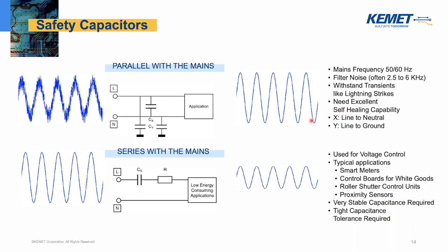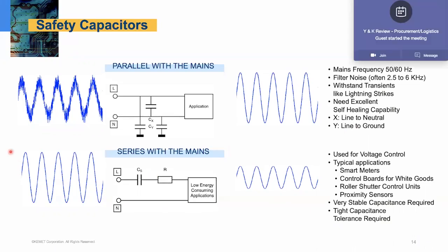There's two flavors of safety capacitors, X and Y. So X is line to neutral, and Y is the more demanding line to ground. And then there's various subclasses in there, and we won't have time to go into all the details because that's probably a seminar in itself. And in fact, there's been a couple of seminars in that area.